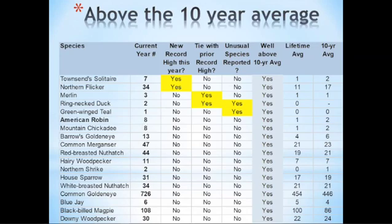We're getting more robins in the park. Mountain chickadees are up. Barrow's goldeneye have been increasing, and the nuthatches are still doing well. A lot of these birds that we see, like the mountain chickadees and the nuthatches, because the park is more enclosed and urbanized, we're probably getting a lot more birds of those kinds, downy woodpeckers and chickadees at feeders, especially on the southwest corner of the park. There are a lot more feeders.